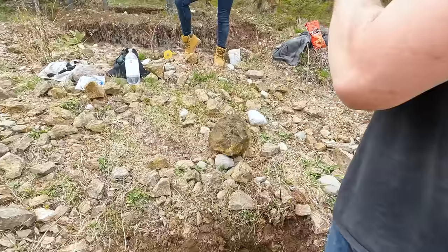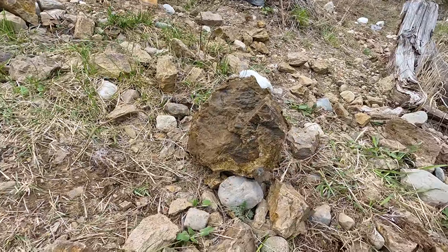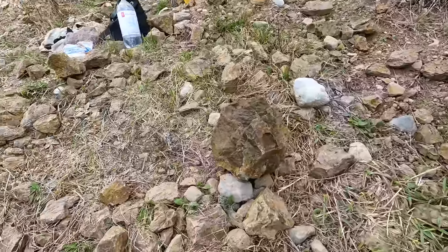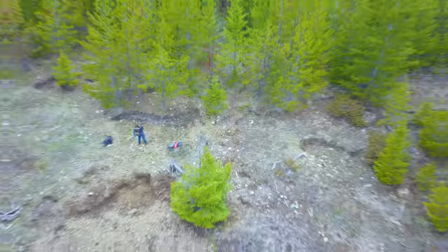Wow, Dan. Now there's a chance that is the biggest agate I've seen come out of here. I have seen others that size. I can't remember off the top of my head if they were that big or not though. Rob, if you're watching, I think the biggest one I saw come out of here was from you. You tell me, is that compared to your biggest one? I don't know.